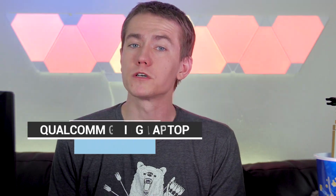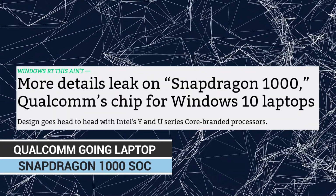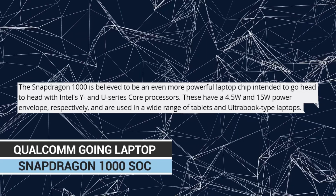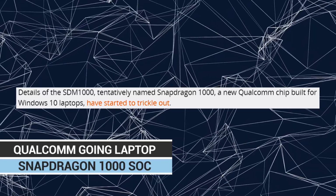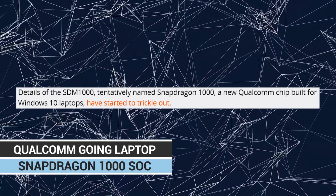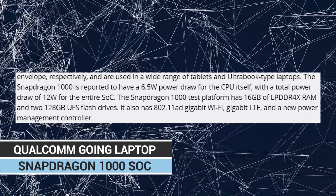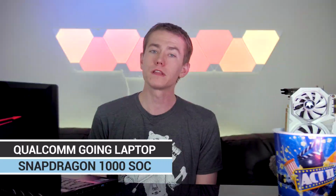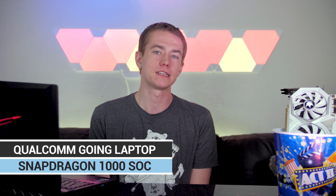Then secondly, we have rumors about Qualcomm's upcoming Snapdragon 1000 SoCs. It appears that Qualcomm wants to compete with Intel in the ultra portable section and that their Snapdragon 1000 will go toe to toe with the Y and U series processors from Team Blue. There's no benchmarks just yet, but apparently the test system for the 1000 SoC had 16 gigabytes of LPDDR4X RAM, 256 gigabytes of UFS flash storage, 802.11ad Wi-Fi, and gigabit LTE. Hopefully we'll hear about the Team Red processor more as it gets closer to its release. And yes, I refer to them as Team Red because they're Team Red on mobile, okay? Okay, that's how it works.